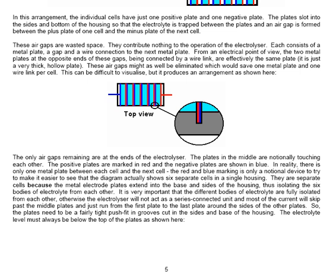So the plates need to be a fairly tight push fit in the grooves cut in the sides and base of the housing. The electrolyte level must always be below the top of the plates, as shown in this diagram here. You have the gas output near the center of the total unit. The side view is the same, except that you can now see the electrical connections running to the end plates, and the plates are embedded securely and tightly in both the base and sides of the actual physical housing of the unit.